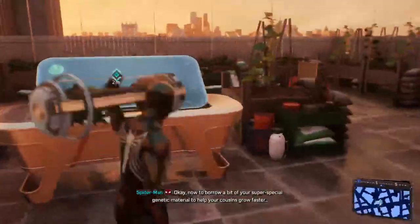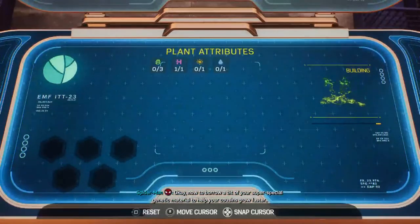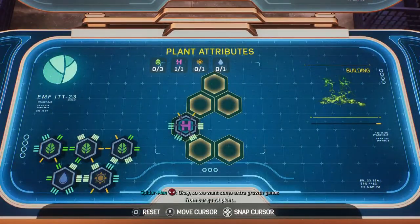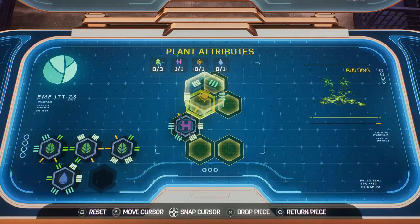Okay, now to borrow a bit of your super special genetic material to help your cousins grow faster. Okay, so we want some extra growth genes from our guest plant. Let's see.